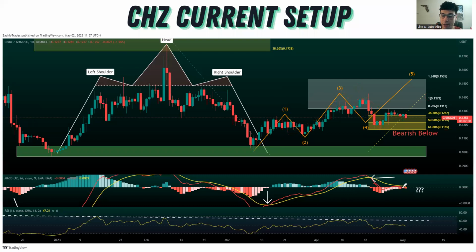And currently, it's trying to curl up and give some clarity, right? So if you're bullish, you're going to want to see the MACD give a buy signal here and cross back above. And if you think that this is going to go lower, you want to watch out and see, does this start trending back down again and start to create some space to the downside in between the red line and the yellow line? If it does, that could be another potential sell signal. So, those right now are the main things that I'm watching when it comes to CHZ.